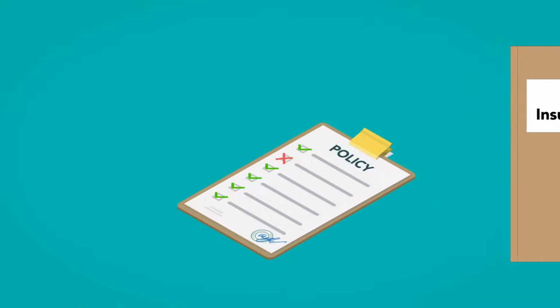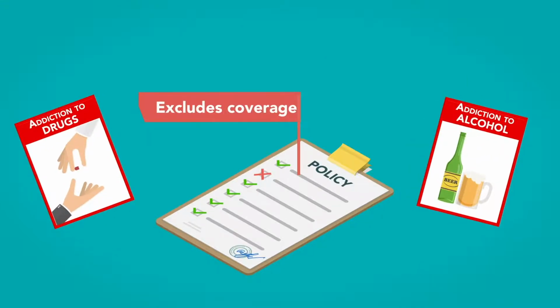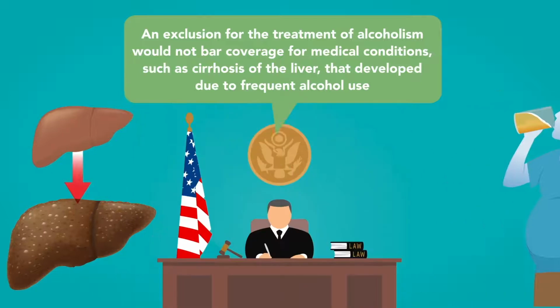Additionally, although a health insurance policy may exclude coverage for the treatment of alcohol abuse or chemical dependency, one New York court held that an exclusion for the treatment of alcoholism would not bar coverage for medical conditions, such as cirrhosis of the liver that developed due to frequent alcohol use.